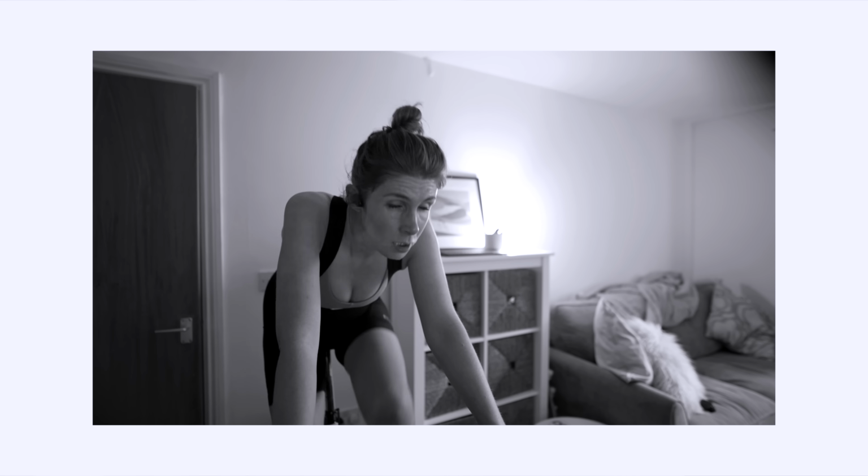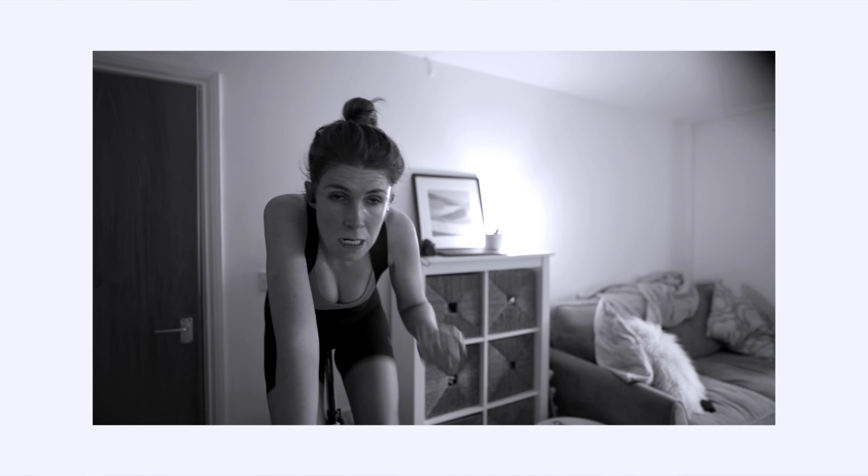For example, my power is a fair bit higher when I'm outside compared to indoors. I've done mine on Zwift. I always do it on Zwift because I do the majority, I would say 99%, of my training indoors. So just keep that in mind.